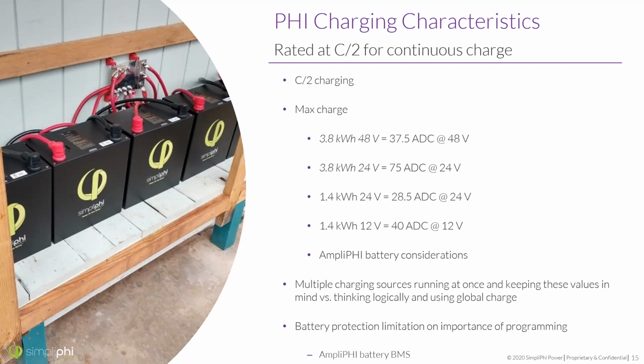It's important to keep multiple charging sources running at once in mind when you're thinking about this. So if you've got a wind turbine and a solar array and a generator, just keep that in mind. Make sure that their priorities are set so they don't run at the same time.